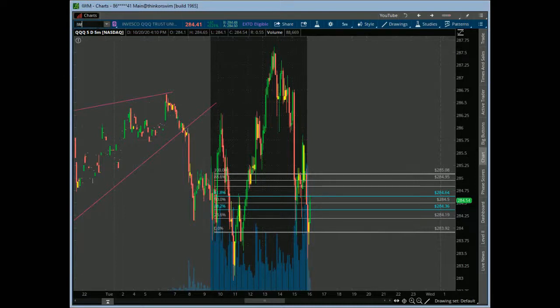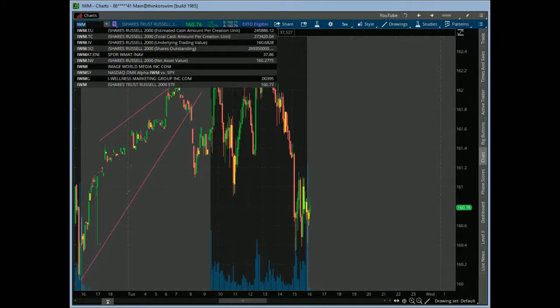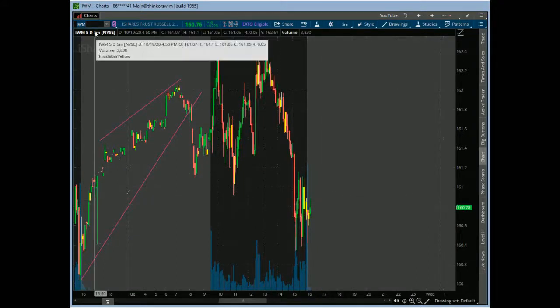Let's look at the IWM. IWM just pulled down with the rest of the market and chopped at the close. So some interesting stuff there. Let's take a look at Apple.